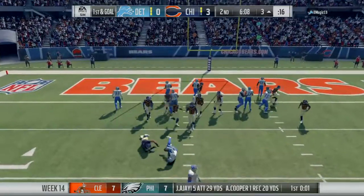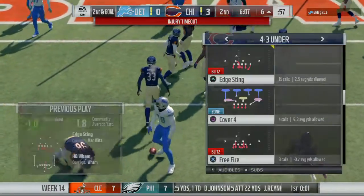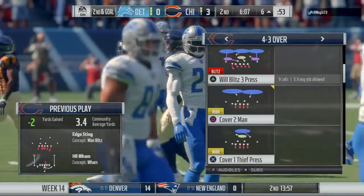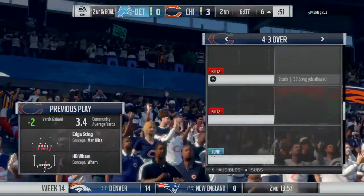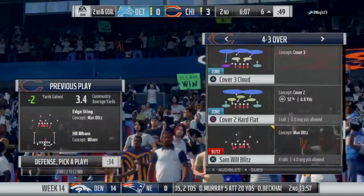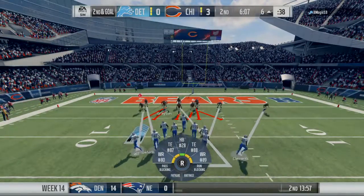Here's a run with Mixon. And a big collision there as he winds up flat on his back at the 6-yard line. Now we're going to get a stoppage. Appears to be an injured Bear on the field. While he gets attended to, we'll step aside. And this seemingly endless drive continues.